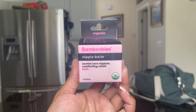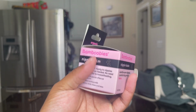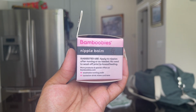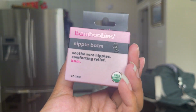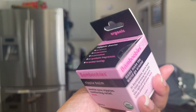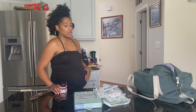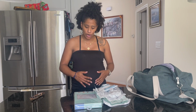But I'm gonna show you what this is, okay? Nipple balm, soothe sore nipples, comfort relief. Apply to nipples after nursing or as needed. No need to wash off prior to breastfeeding. So it's safe for you, it's safe for baby, and this is everything that it doesn't have. So I definitely recommend this. I used it for baby Kevin, but I got a new one for baby girl.